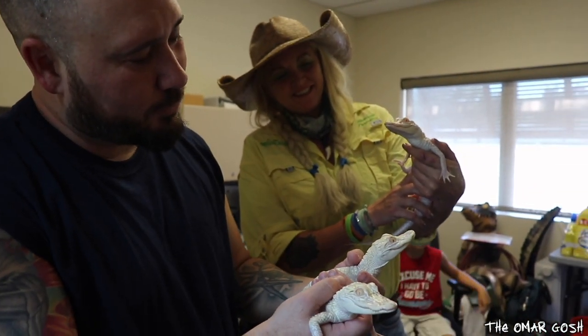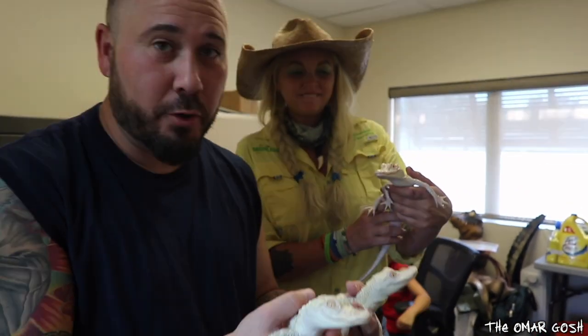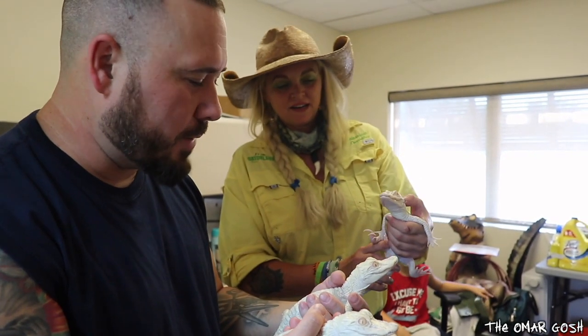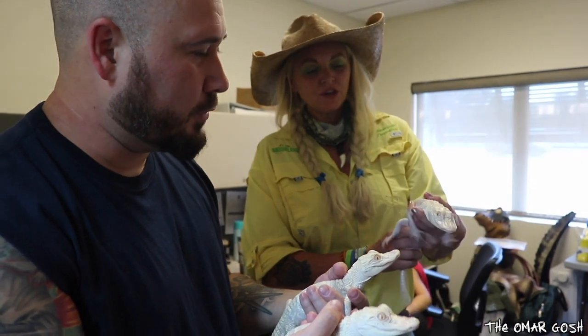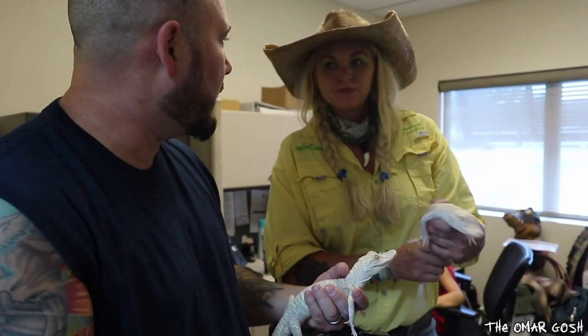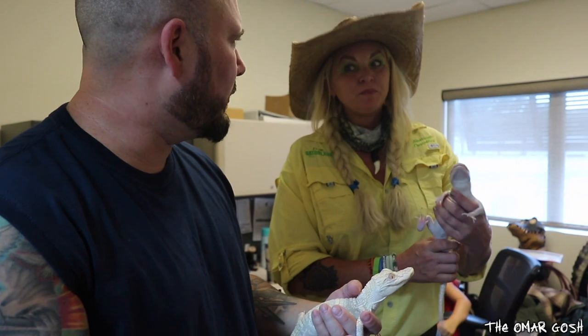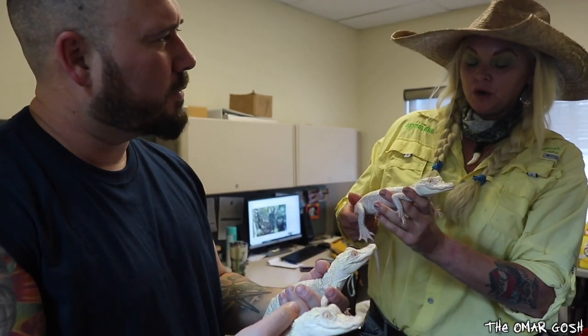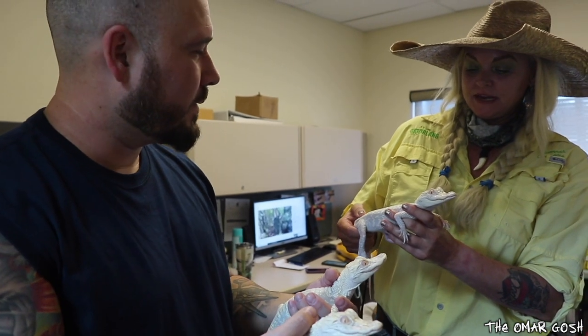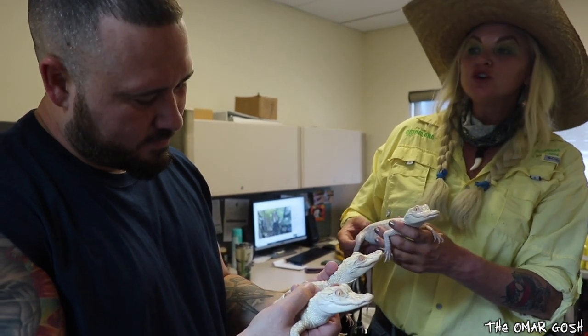A couple years back, we have a video of Pearl, which is another albino alligator, and Pearl has gotten very big in the last few years. Pearl used to be like a 3 or 4 foot gator. Pearl was this big when she came in, and she's huge now.